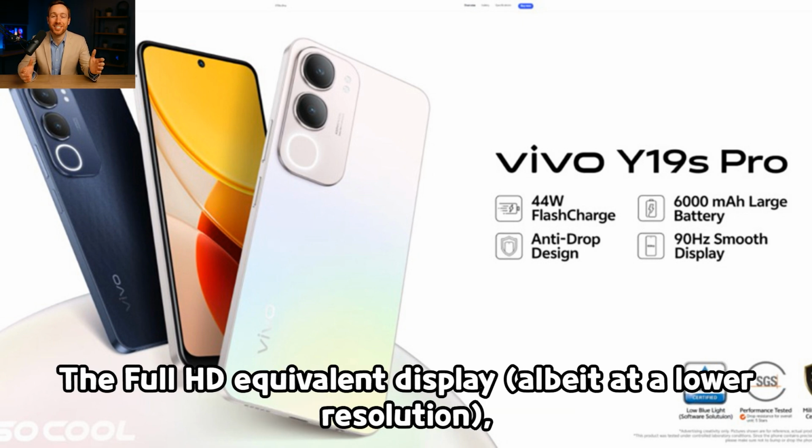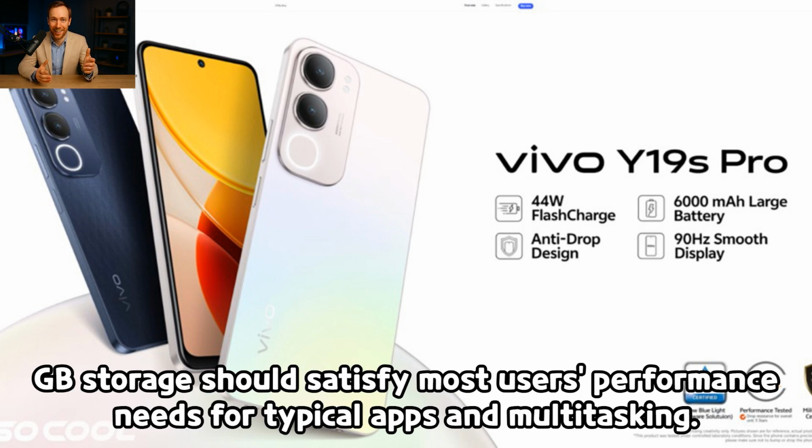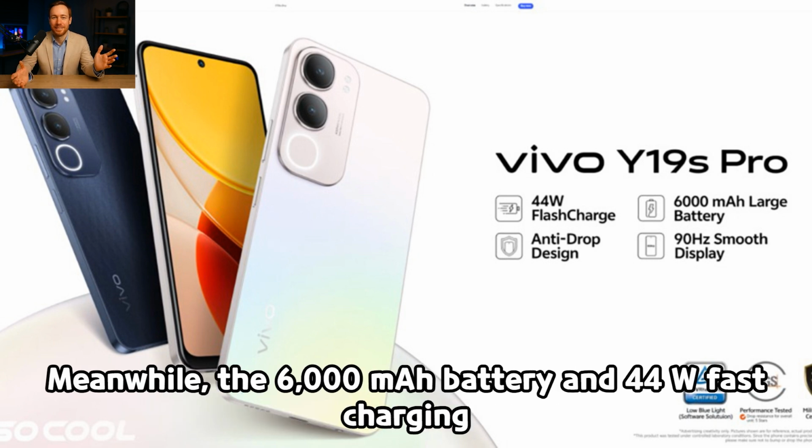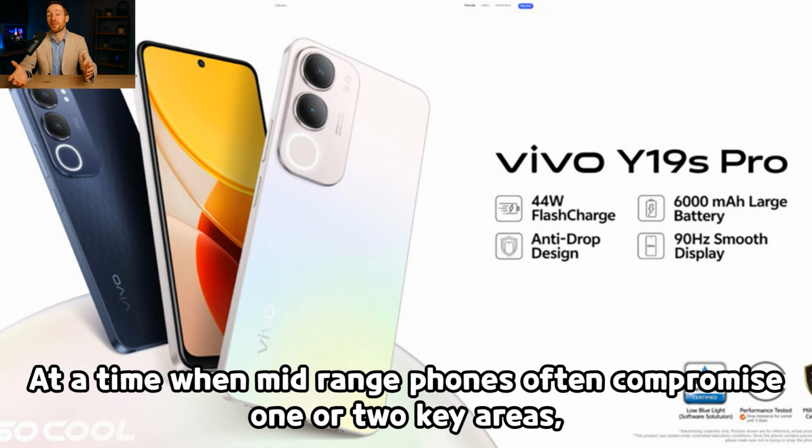The HD display, albeit at a lower resolution, capable Unisoc T612 chipset, and generous 8GB RAM and 256GB storage should satisfy most users' performance needs for typical apps and multitasking. Meanwhile, the 6000 mAh battery and 44W fast charging ensure that power anxiety becomes a thing of the past, at a time when mid-range phones often compromise one or two key areas.